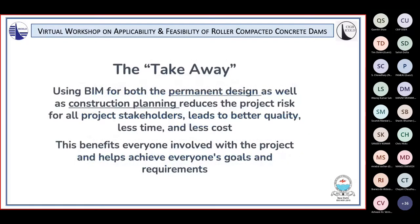The takeaway. Using BIM for both the permanent design as well as construction planning reduces the project risk for all project stakeholders, leads to better quality, less time, and less cost. This benefits everyone involved in the project and helps achieve everyone's goals and requirements.